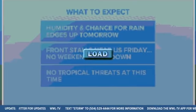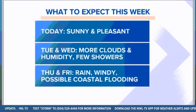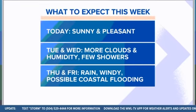So the things that we've been saying, not much has really changed as of just the past couple of hours as far as big thinking with Delta. There are still uncertainties for Thursday and Friday, but Monday looks good. Tuesday and Wednesday for the New Orleans area will have more clouds, moisture goes up, it feels more humid, and we may have a couple of showers.